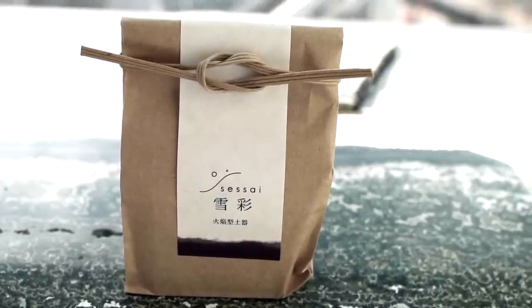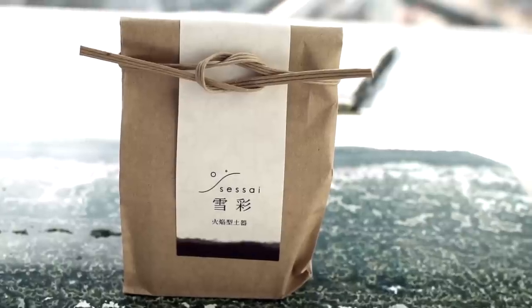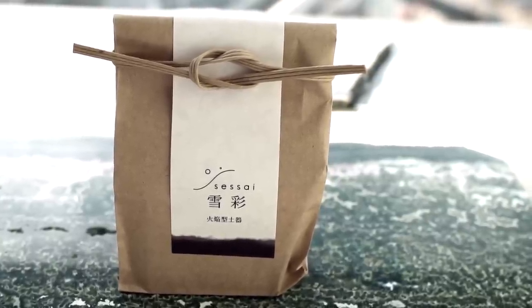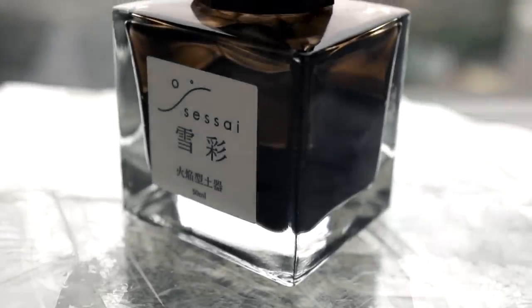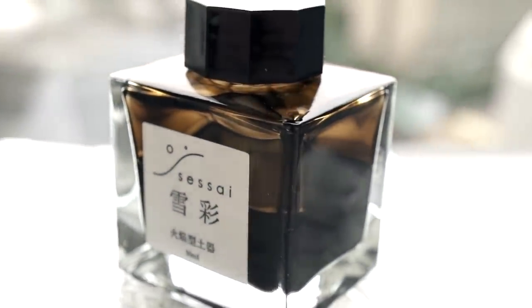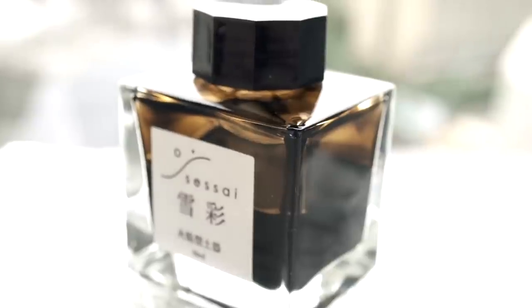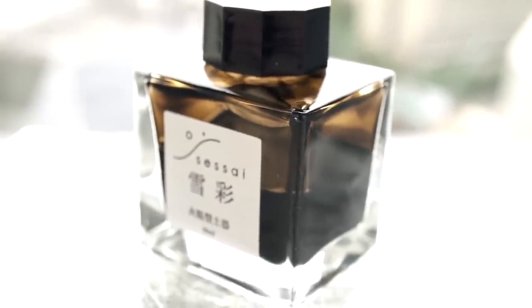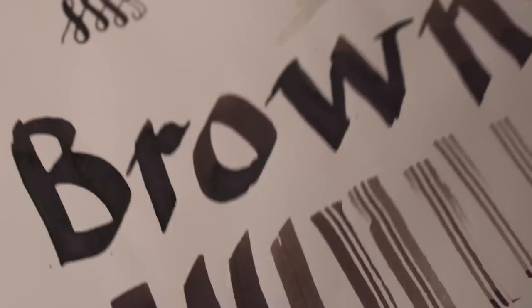This next ink comes in a bag. It's from Bungu-ten Takizawa, or the Pen Box, and it's their Sessai line of ink. This one is called Kaengata Doki, which means flame type earthenware. I got it at the big ink show we have here in Tokyo, and I'll link to that in the upper right hand corner. It's a beautiful chocolatey brown with kind of a velvety green sheen there.